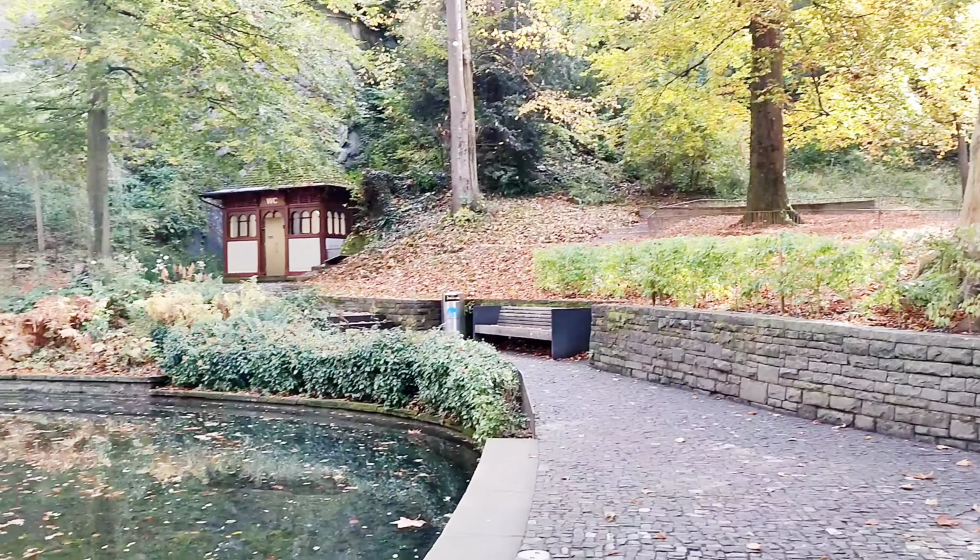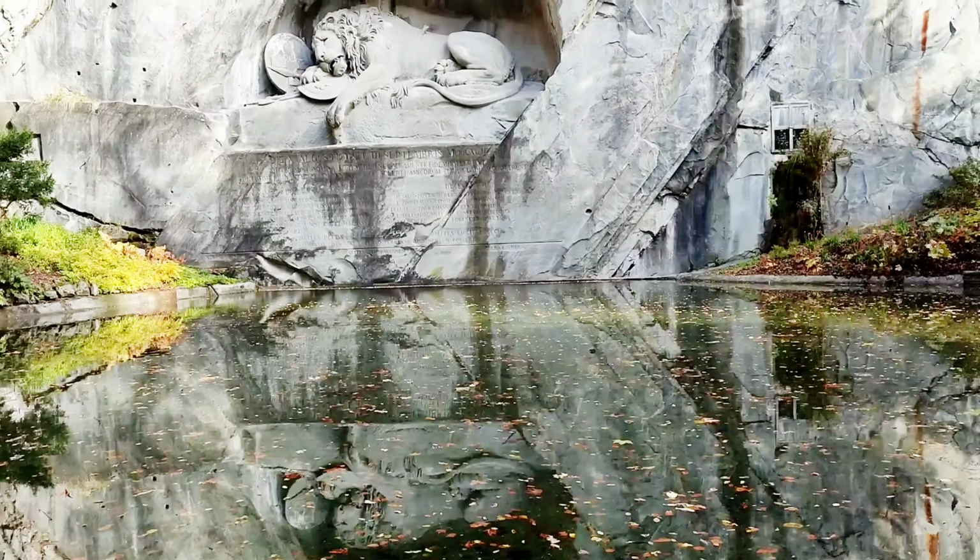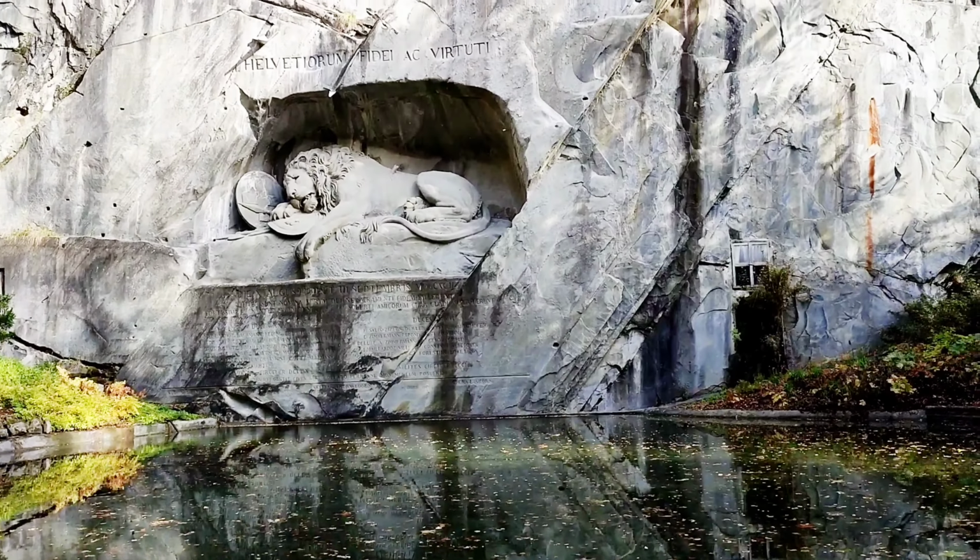We are at the Lion Monument. This monument commemorates the Swiss lives lost during the war and the people who died during the war fighting like lions.